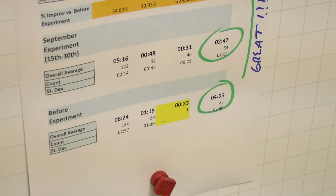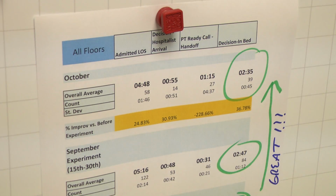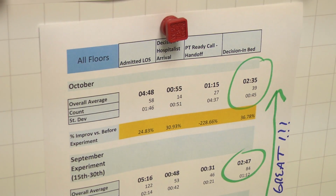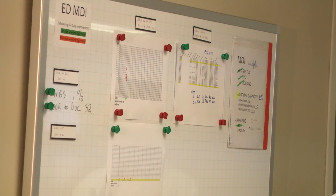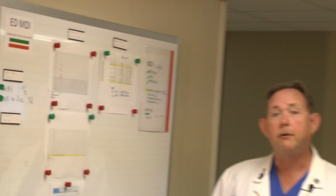On our MDI board, we have our first rapid improvement event, which was focused on left without being seen reduction and improving our door-to-dock times. We improved our door-to-dock times from over an hour to less than 30 minutes. Our left without being seen went from 3 or 4% down to almost 1%. So both of those metrics, that was a wildly successful project.